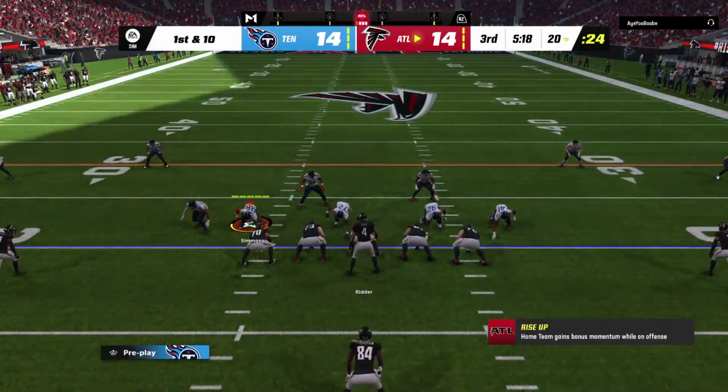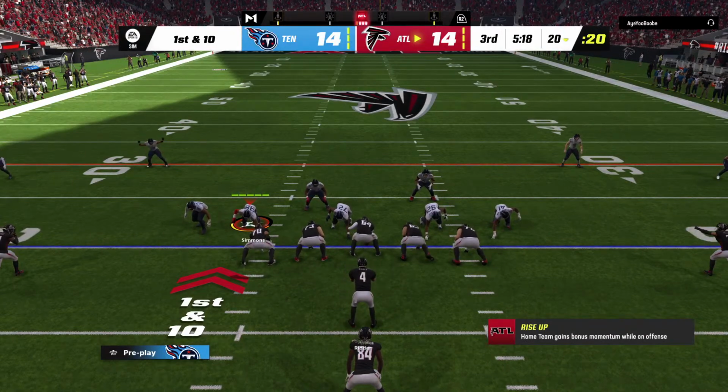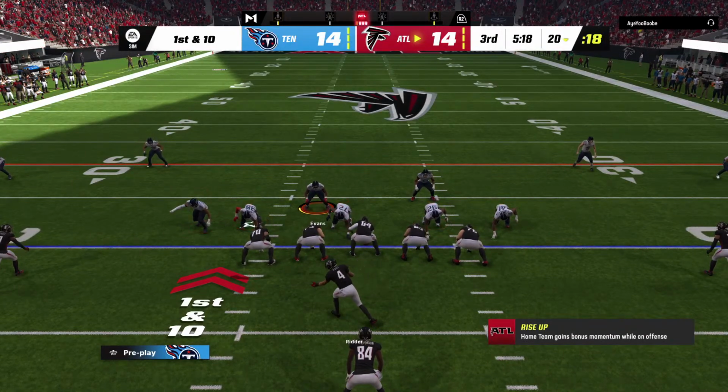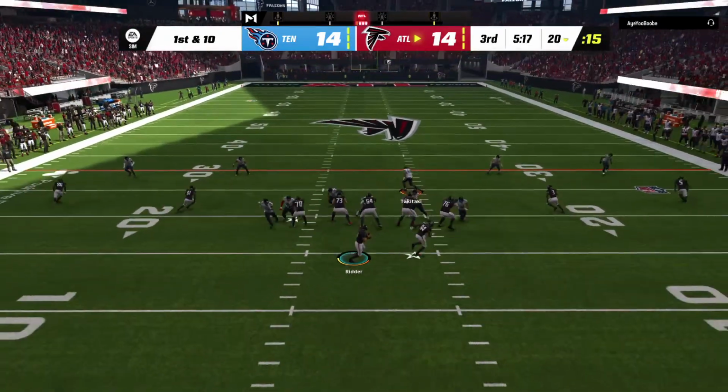On the double. About set to begin their next drive. The Falcons offense at the line. 17. And both of these defenses have been stifling these last few drives offensively. Just not able to get anything going. So what needs to change?